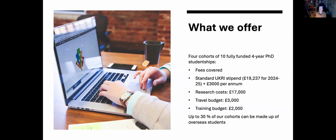What I've put up here, the £19,237, that's the current stipend for the year 2024-25. UKRI have not yet published what this amount is going to be for the 2025-26 academic year, which is when you guys will be joining. But it'll be a little bit more than what it is at the moment, probably near on about £20,000.